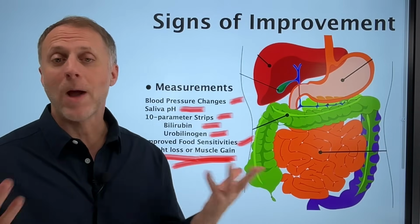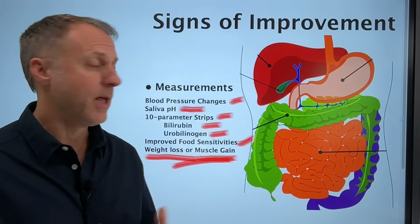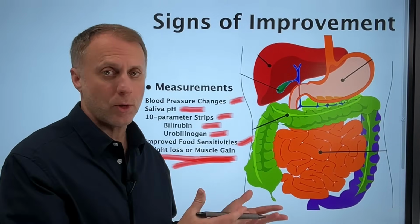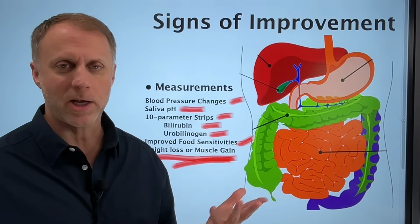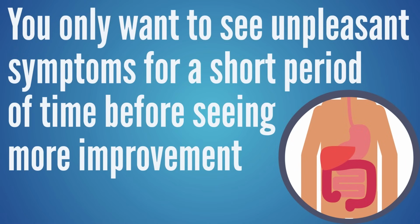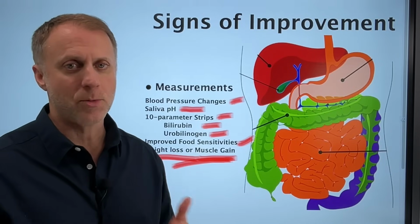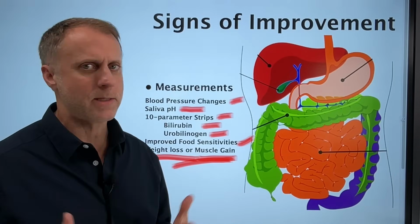So you can see there's a variety of issues that can come up when you're taking steps to improve digestion that might mean that, hey, things are going in the right direction even though those symptoms are not that pleasant. That doesn't mean you just want to suck it up and deal with them for a year. You really don't want to do that. But if they show up for a short period of time and then they improve, that can really be a sign that you're moving in the right direction. And also other signs going away is another great sign.